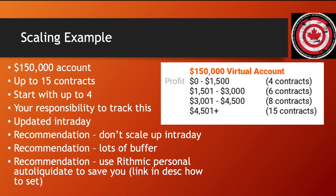So just one more comment on scaling plans in general. Some people like them and some people don't. I can make a case either way. Sure, is it nice to have your full clip available, 15 contracts from day 1? Does it make it maybe a bit easier to pass? Sure, but it also makes it a little bit more dangerous if you have those available.